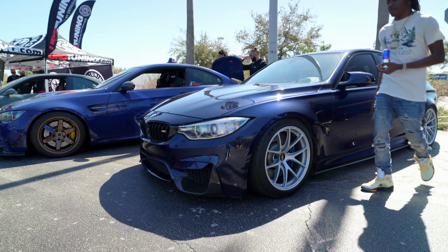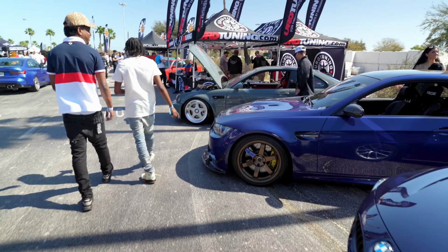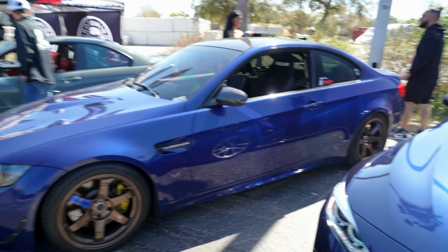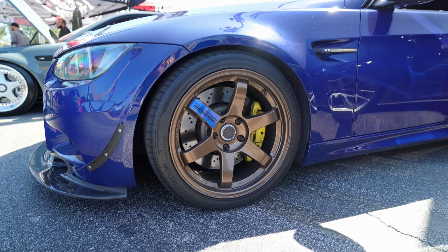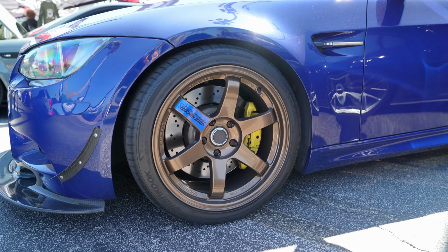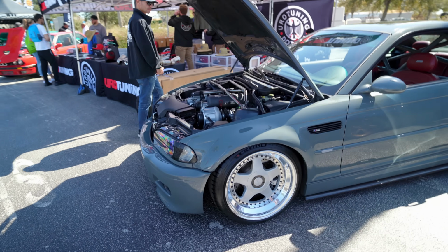Very clean F80 M3 sitting on BBS. I think that's Tanzanite blue. I'm not entirely sure, but it looks really, really good. Got an E92 M3, which looks absolutely gorgeous as well. Got some Volk Racing wheels. Everybody's familiar with these wheels. Everybody wants them.